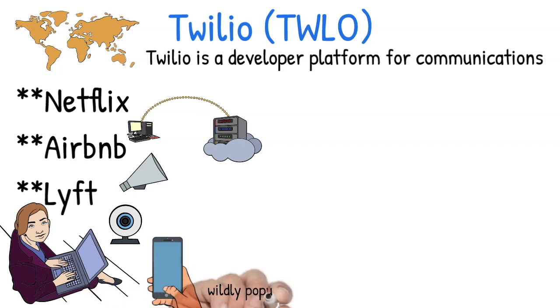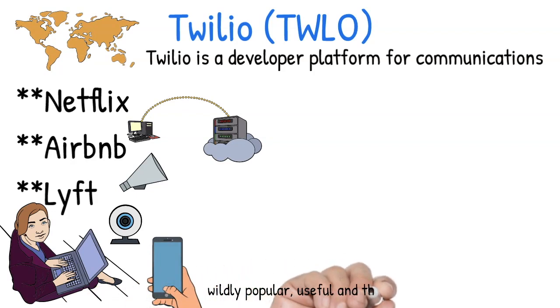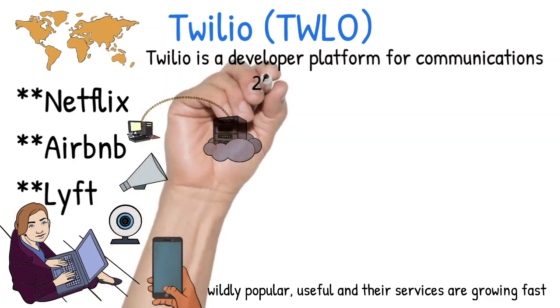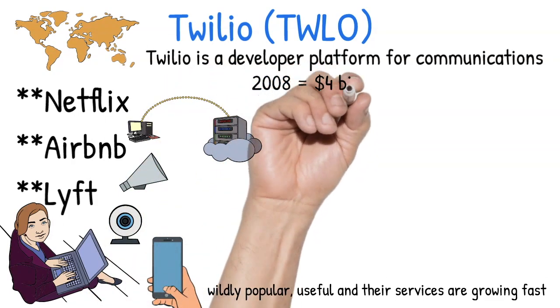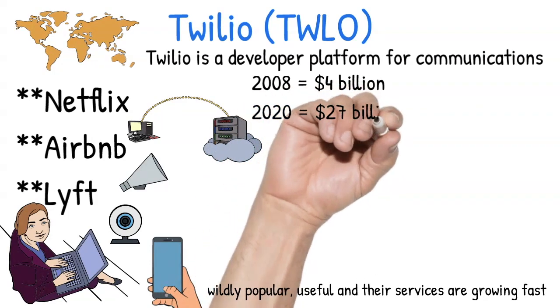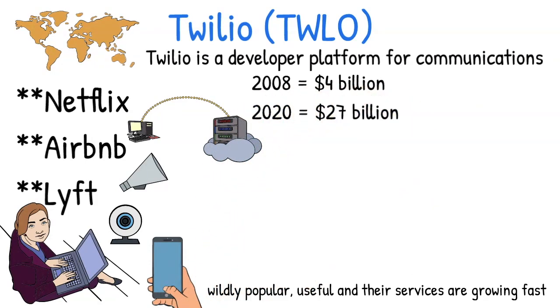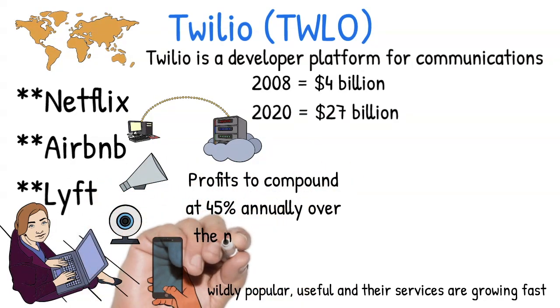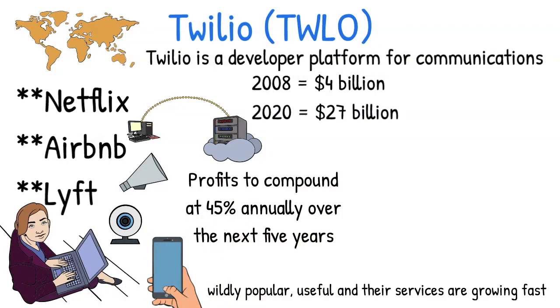This company has a product that is widely popular, useful, and their services are growing very fast. Twilio's high growth means high multiples. This company was worth around $4 billion in 2008 and is now worth about $27 billion. That shows how fast this company is actually growing. Analysts are predicting profits to compound at 45% annually over the next 5 years.